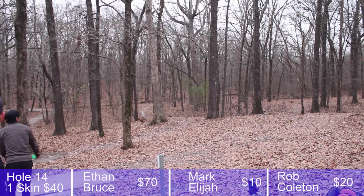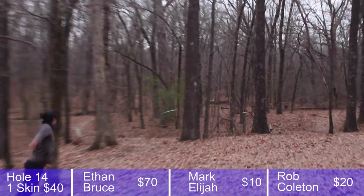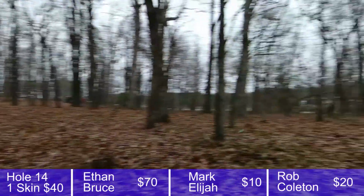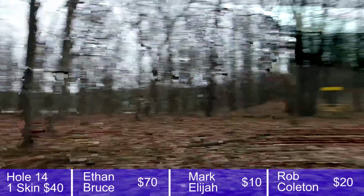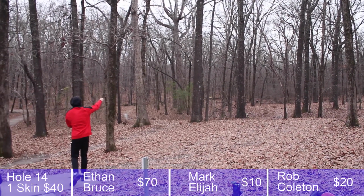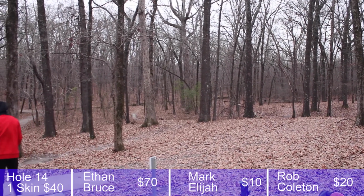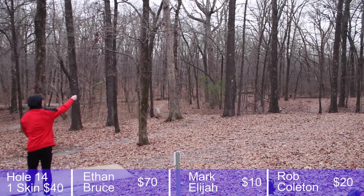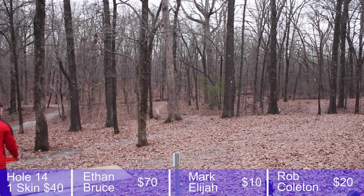Yeah, and how many skins are we up to now? I think we're at 3 or 4. 3 or 4 skins coming on this one. Some money to be made. See, this is 14, so I think this is worth 3 skins here. Yeah, I laced that gap. I just left it kind of low a little bit. Skipped up there. Still a putt. See if Coleton can get a little closer, though, for us.